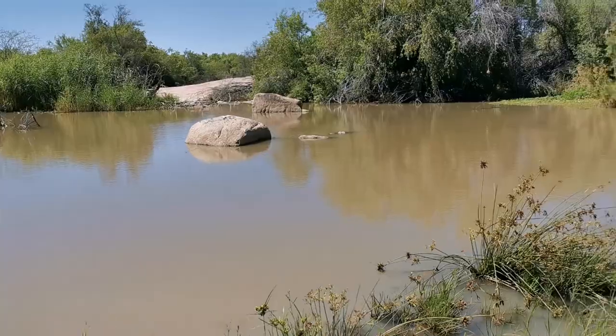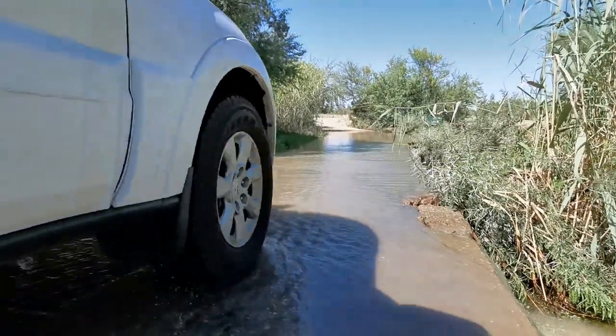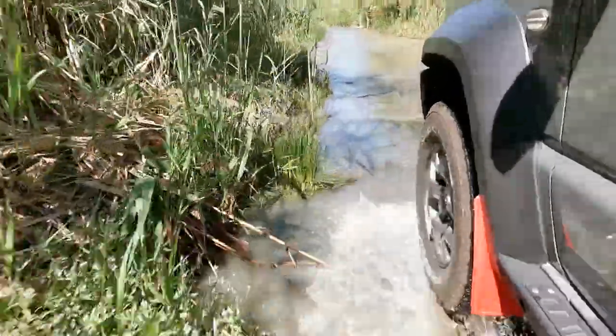After seeing the falls at sunrise, which is an advantage of staying in the park overnight, we set out to explore the other viewpoints and places of interest within the park.